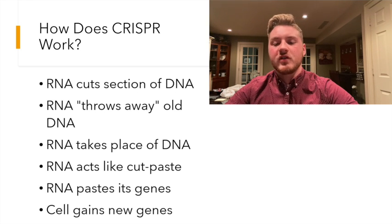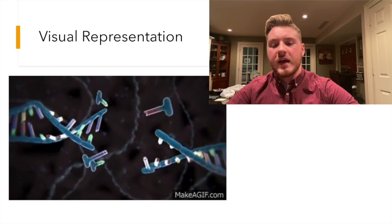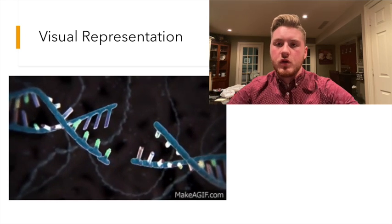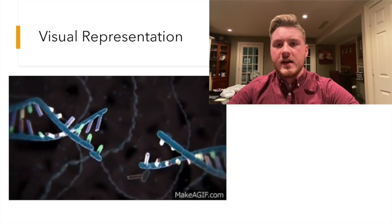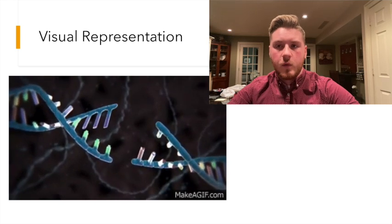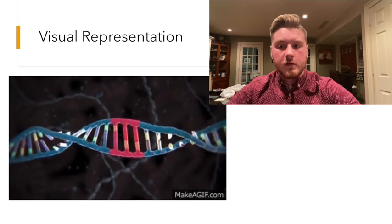Now I will have a visual representation of CRISPR. Watch how it begins with a large open space, then the genes are removed. Now that they are removed, new genes enter and take the spot that the old genes were in. After the new genes take their place, the DNA molecule reassembles itself into the familiar DNA molecule that we are all used to. And that is basically how CRISPR works.